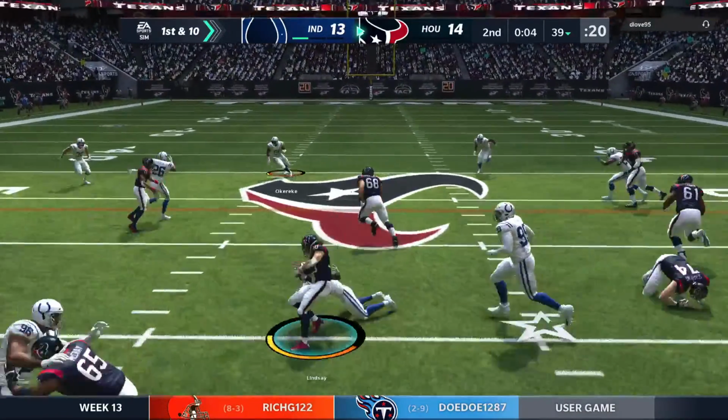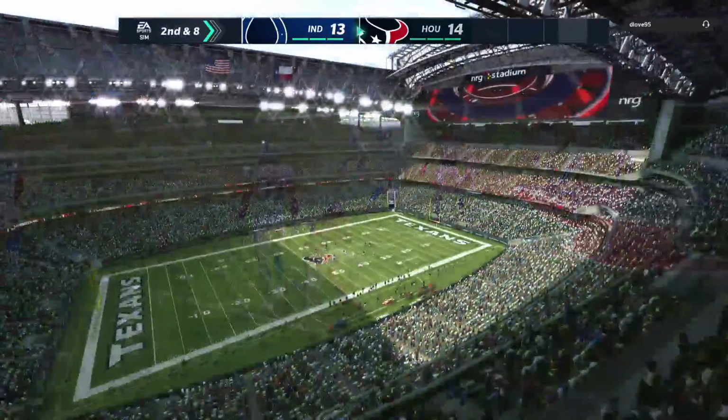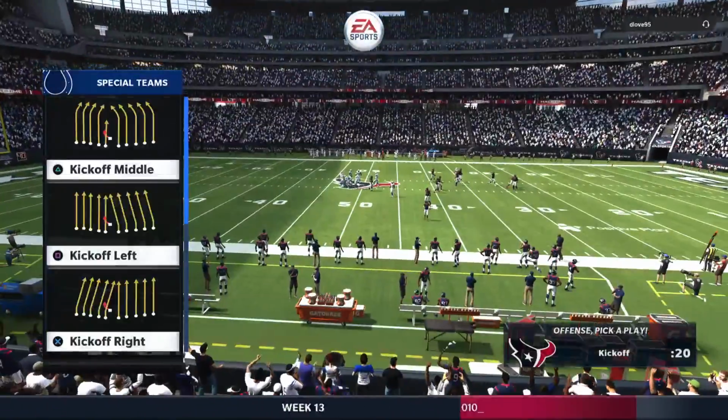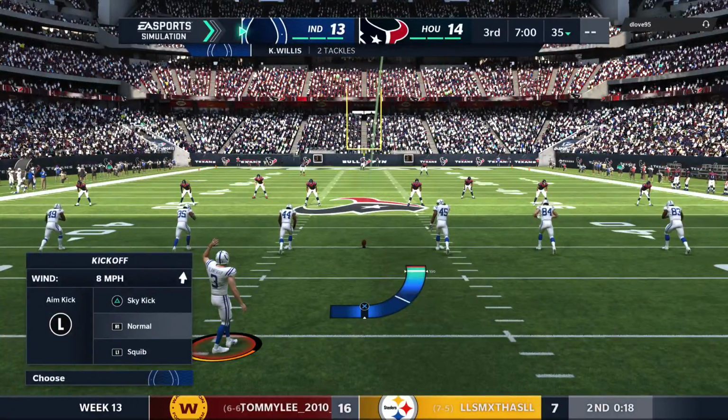On 1st and 10, it's Lindsey. And he'll take this up over the 40 to about the 41. So a very tight first half. We had to break in a 1-point game. As we'll get you over to Orlando, where standing by is Jonathan Coachman. He has our EA Sports halftime report.